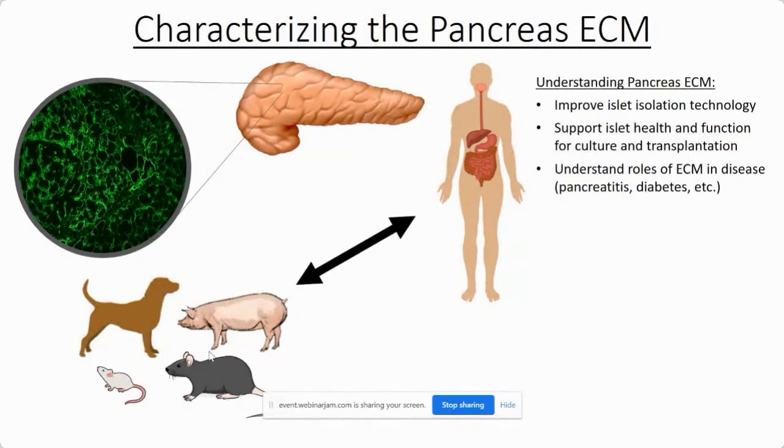And then I also think it's important to consider the role that ECM may play and changes to the ECM that may occur in different disease states. So a disease like pancreatitis, because there's fibrosis in the pancreas, may have a more direct role for ECM, but there are changes in ECM associated with different types of diabetes as well. And it's important to understand those both in the context of the disease, but also in order to improve islet isolation from donors with those conditions.